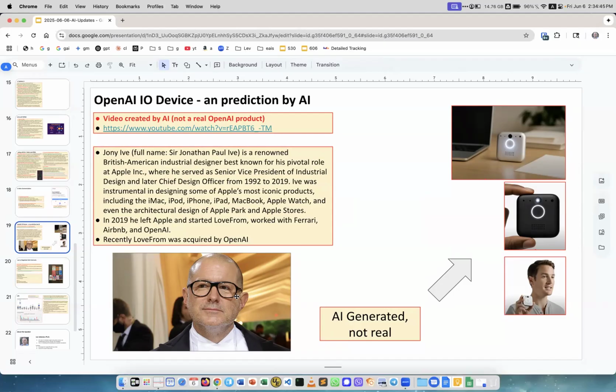And this is Jony Ive. This is the main designer who designed the iPhone, who designed recent Macs, who designed so many things for Apple. And then he left to start his own company, and now his company was merged into OpenAI. We will see probably next year how this device will look, but apparently it's an AI-based hardware device, but it's not glasses, it's not wearable, so we don't know what it is.